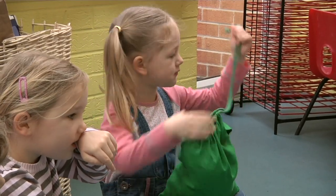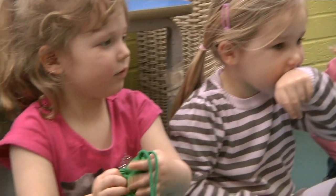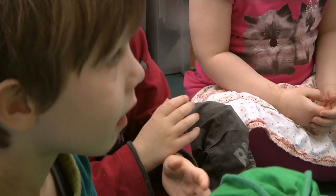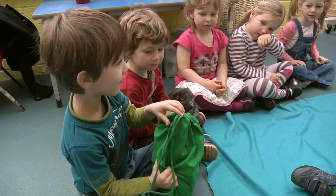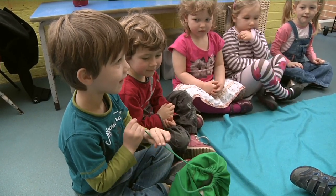Off you go. The children then sing the song again, and this time pass the magic bag around the circle. And when the music stops, they have to take an animal from the bag and say what it is in French. The children love this activity. It's like pass the parcel.